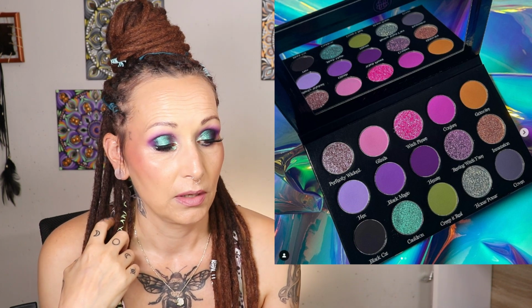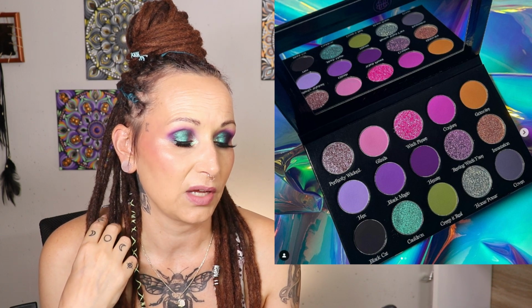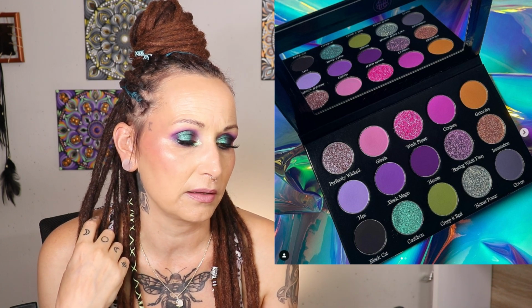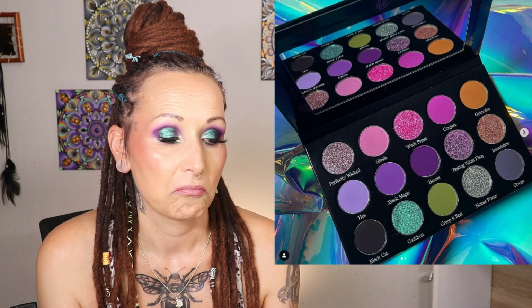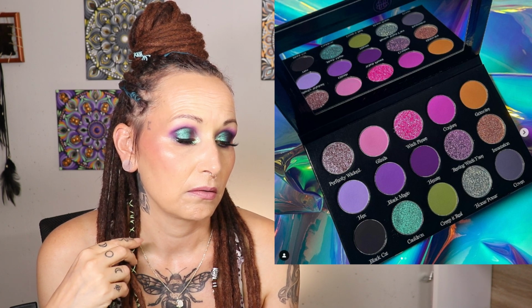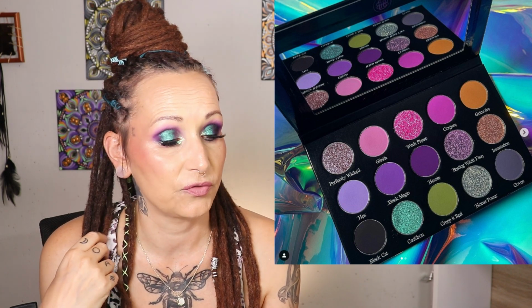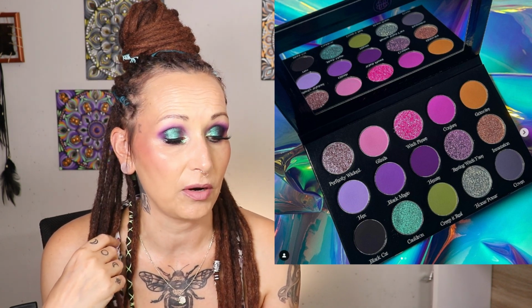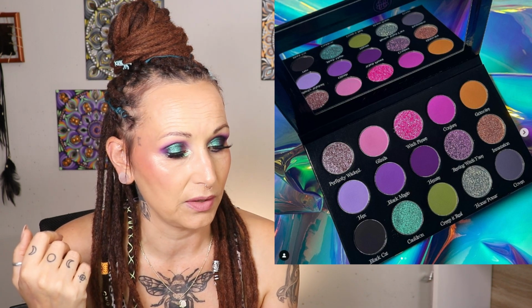It looks pretty. So basically what I'm looking at is kind of the types of looks that I would create with a palette like this. I can see it working together. I can actually. Yeah, I think this is pretty. Let me know if you've tried it. I've never tried Bella Beauty Bar. I've heard good things, but let me know if you have. But I think the palette looks pretty. You can go away. What else?